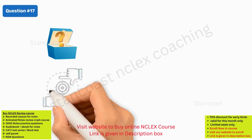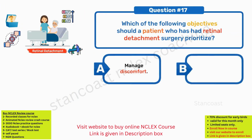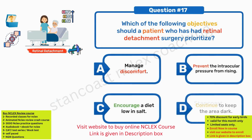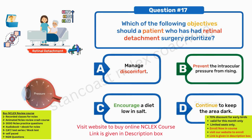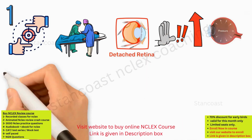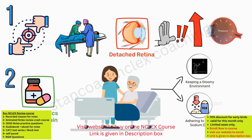Which of the following objectives should a patient who has had retinal detachment surgery prioritize? A. Manage discomfort. B. Prevent the intraocular pressure from rising. C. Encourage a diet low in salt. D. Continue to keep the area dark. Correct answer, B. Prevent the intraocular pressure from rising. The main objective following surgery for a detached retina is to avoid elevated intraocular pressure. The second objective is to use analgesics to control pain. For this customer, keeping a gloomy environment or adhering to a low-sodium diet are not goals.